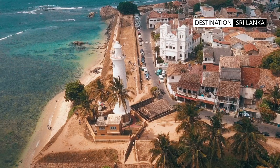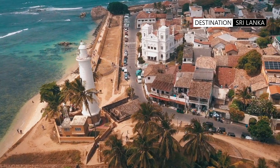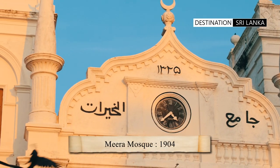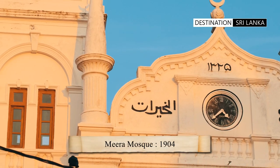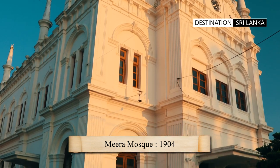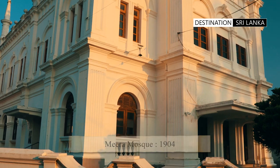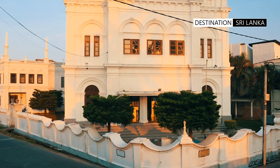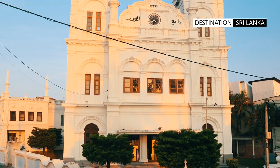Adjoining the lighthouse and overlooking the sea is the Mira Mosque. The mosque dates from 1904 and was built in the style of a Portuguese Baroque cathedral. The current population of Moors in the country are mostly descendants of Arab traders who came to southern ports like Beruwala and Galle.